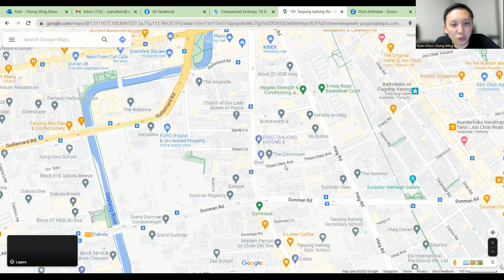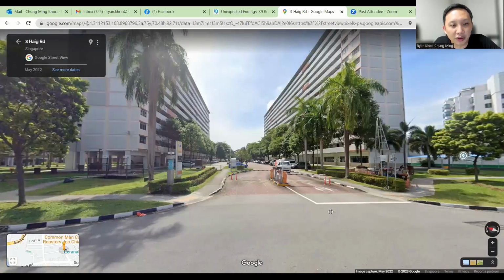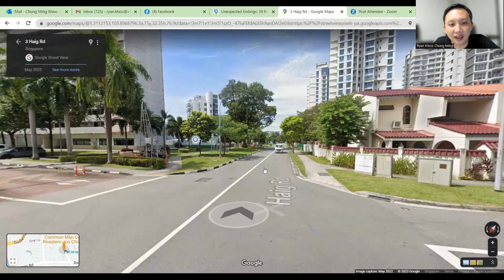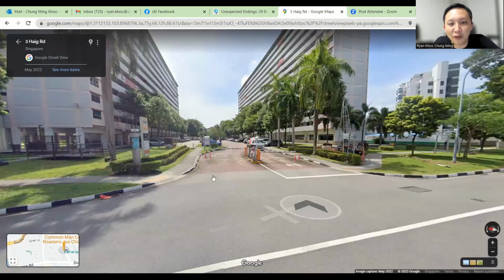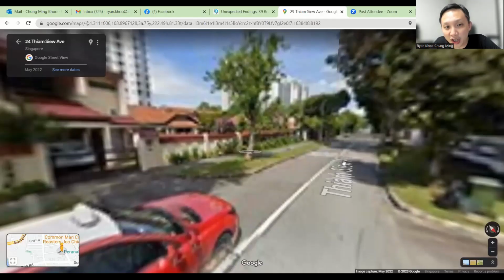If you go towards the other end, which is towards Haig Road, this is the HDB on Haig Road. Go up here is towards Kinex, the mall. Go down south is towards the Katong area as well. You can cut through, you end up in Joo Chiat actually. Behind is actually all Joo Chiat. That's why you don't see any high rise. So Thiam Siew Avenue by itself is actually just a public road. I will show you Thiam Siew Avenue because most people probably rarely drive through here.